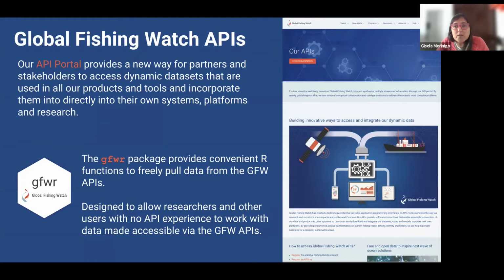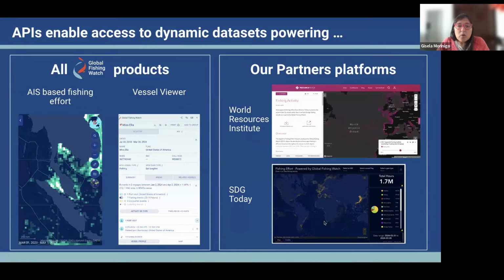Our aim is to eventually incorporate all or at least the majority of the data available in the platform. So again, your feedback here is crucial to make sure that we publish the data sets that are useful for you. Our goal by publishing our data is to transform collaboration. We want to enhance the accessibility of our data, allowing partners to seamlessly integrate our data with other data sources for researching and monitoring human impacts across the world ocean.